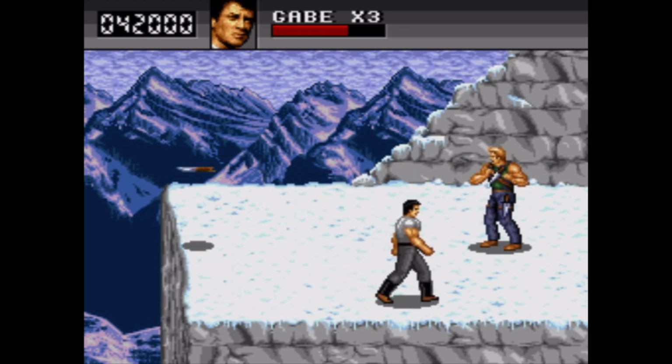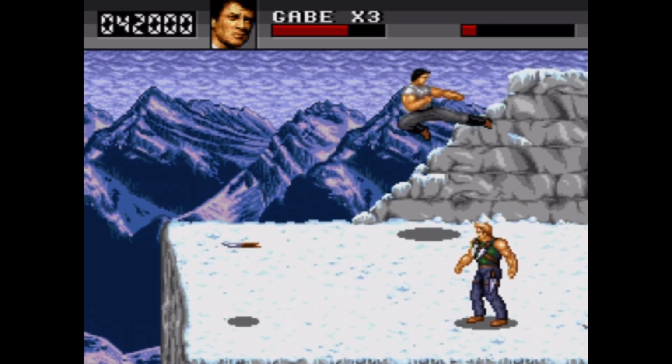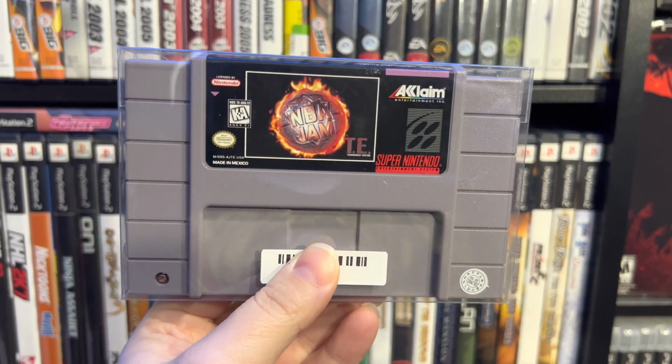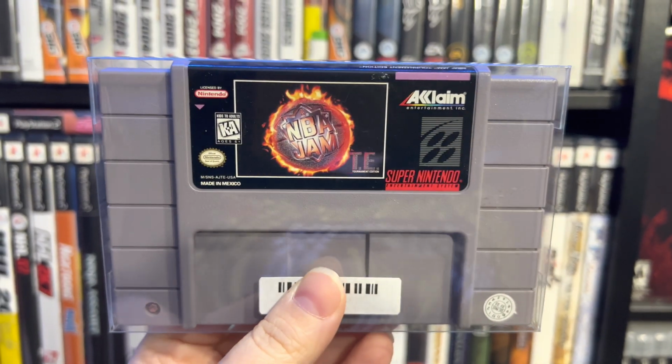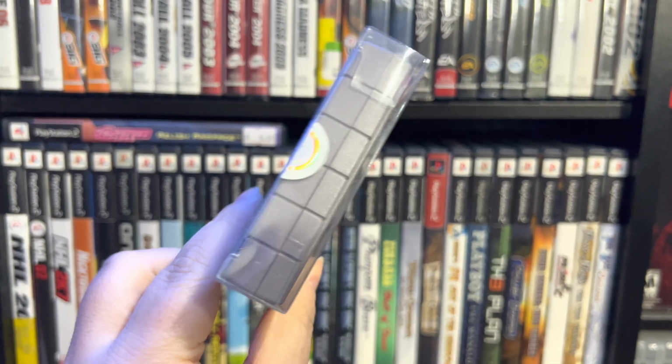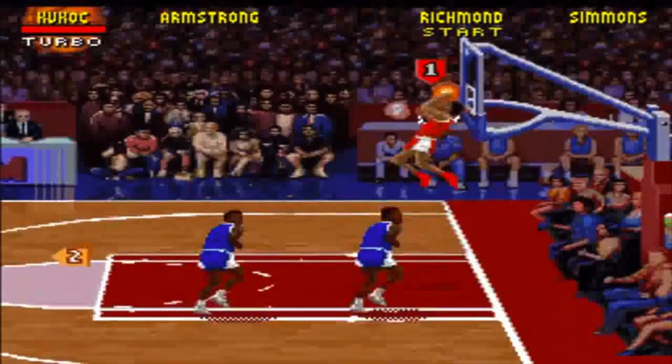So I would have to say the one that I really scored on was this one right here. At one of the other stores, I got NBA Jam. Well, this one is NBA Jam Tournament Edition. This one has more stuff to it. It is just a fun game. This is visually stunning. I just love this particular game.